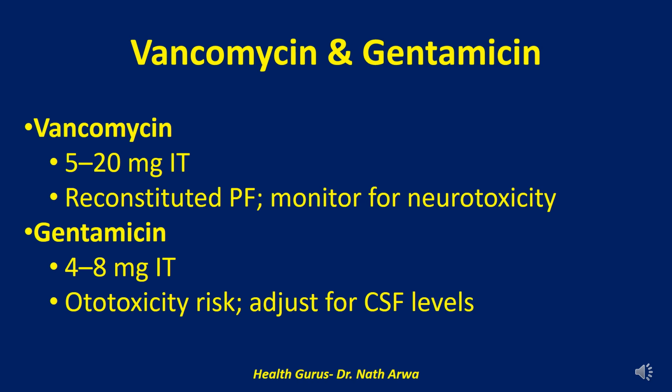Infections in the CNS demand aggressive treatment, but intrathecal antibiotics like vancomycin and gentamicin must be handled with precision, respect, and ongoing vigilance. The risks are high, but when used correctly, these agents can save lives and protect the most vulnerable part of the human body.